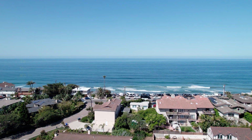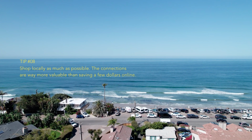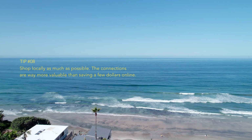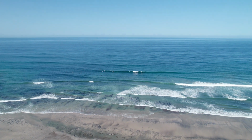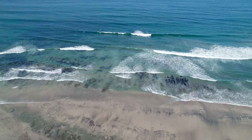The last thing I'll say about buying the equipment is to shop local as much as possible. Sure, you can get wax and things off Amazon, but it's always best to support your local surf shops, even when traveling. They'll be stoked on your business, and in my experience, be happy to answer any questions you may have.